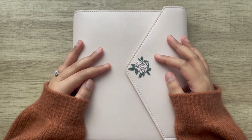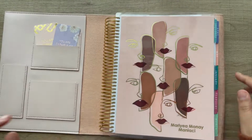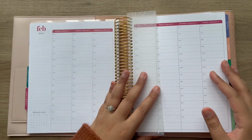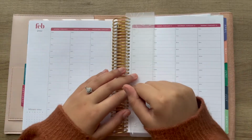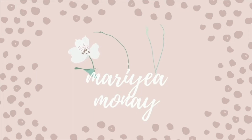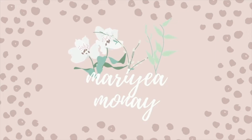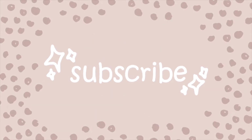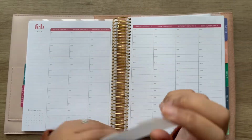Today we are doing a plan with me, like we always do, in my ERIN CONDREN hourly life planner for the week of February 7th through the 13th. So let's just get started.